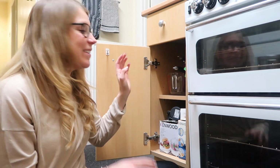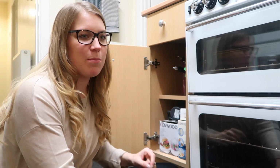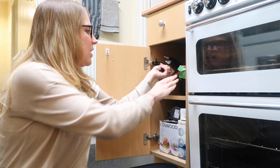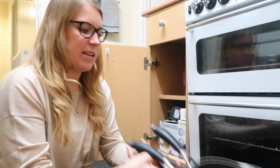So I'm going down to do this cupboard now. This cupboard's where I have some of my pans, most of my kind of stir fry pans, and there's some things around that cupboard there. But this one has the most used pans because it's obviously right next to the oven, so that's why we do that. So they will stay in there.